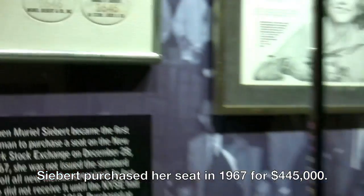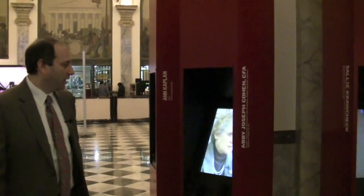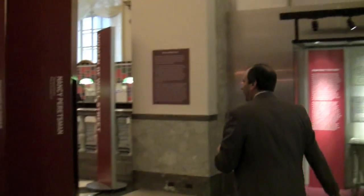We couple that with 5 contemporary women from Wall Street. Here's Abby Joseph Cohen, Goldman's, as you know, economist. This is Sally Krawcheck. She's the head of B of A's Wealth Management. You can pick it up and listen to them. Sally actually came here a couple months ago and spoke to a packed house. Moving around the curve, we are headed over to our money room.